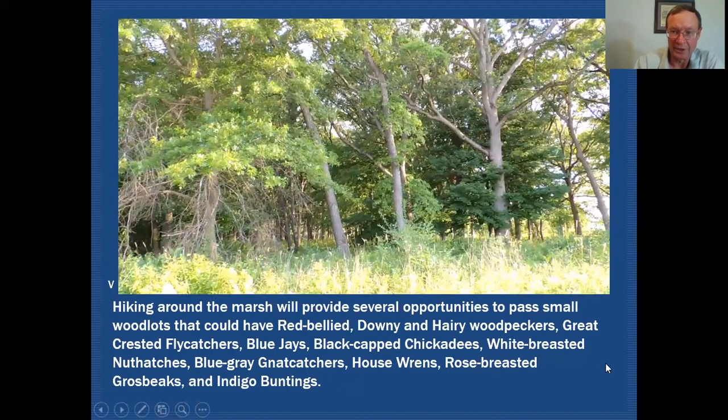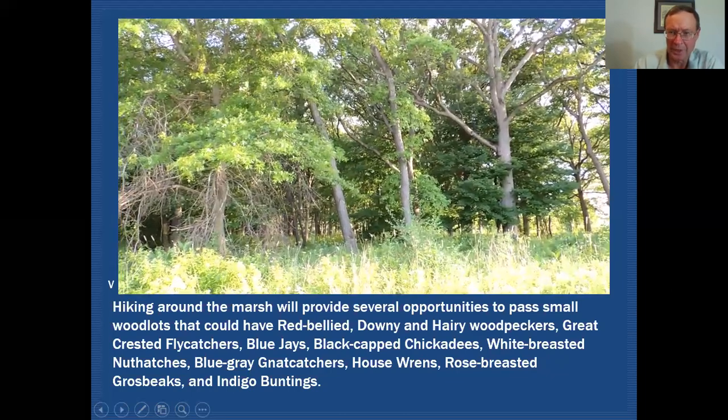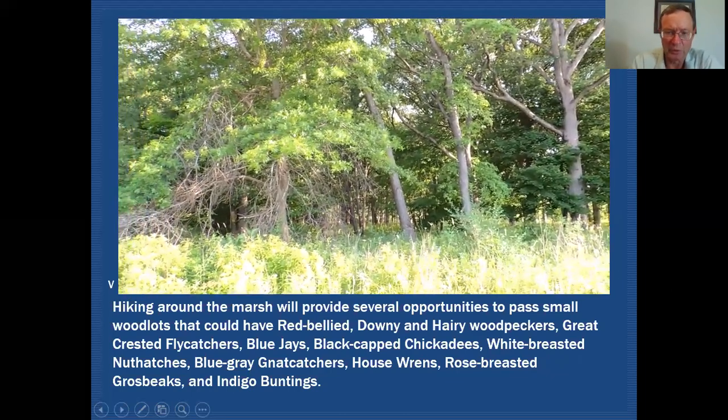As we leave that blind and continue to work our way around the perimeter of the wetland, we're going to encounter a small woodlot on our right. This woodlot is an example of many small woodlots that we'll encounter as we work our way around.